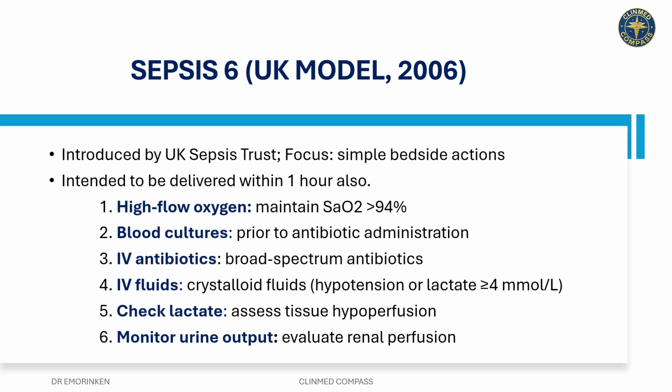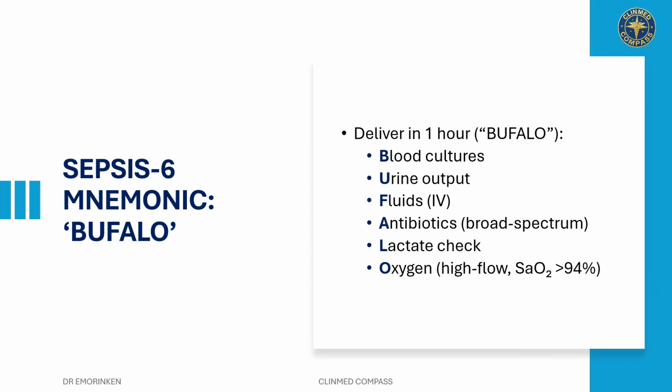This assesses tissue perfusion. And 6. Measuring the urine output to evaluate the renal perfusion. To remember the sepsis bundle, the mnemonic BUFALO summarizes it. B for blood culture, U urine output, F for fluids, A antibiotics, L for lactate, and O for oxygen. Always remember, sepsis 6 is BUFALO.